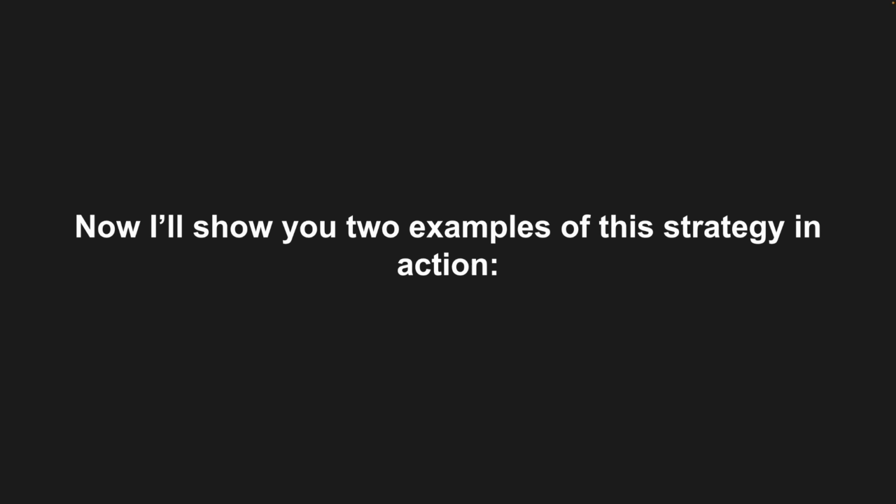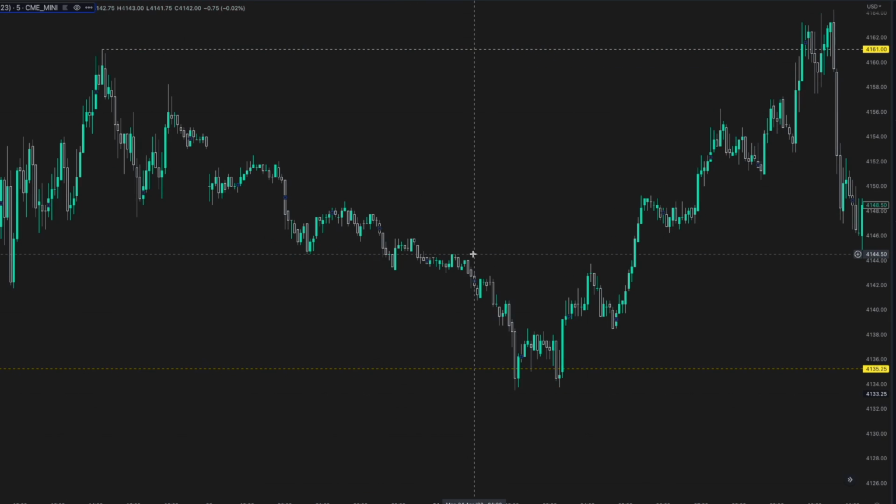First of all, I'll show you an example of this strategy in action after it's swept a previous day's high and previous day's low, all right? So that's the first liquidity, the second liquidity example I showed you. And then after that, I'll show you how it sweeps relative equal highs, relative equal lows before continuing in the other direction. I'll show you where to place your take profit, where to place your stop loss, all right? All right, so here is the first example.